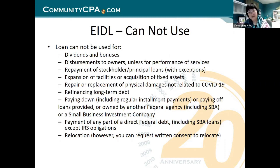And refinancing long-term debt, you see, this is not working capital, so you cannot do it. Long-term debt is not working capital. Working capital is current assets minus current liabilities, so that's not a current liability. And you cannot use an EIDL loan to pay down federal debt. If you owe the federal government other things, for example, you didn't pay payroll taxes for the last decade, and now you suddenly go, oh, I got this money, let's pay that down. No, you cannot. It is prohibited to use it to pay down government debt and government loans.